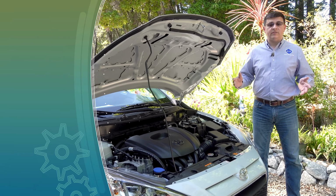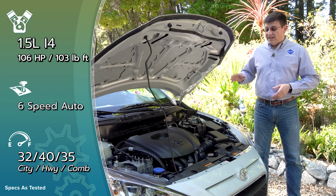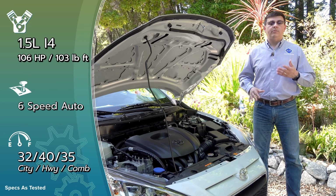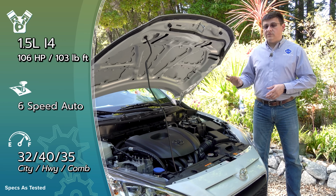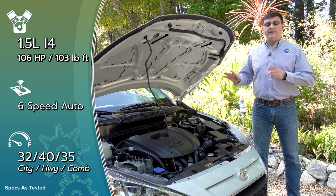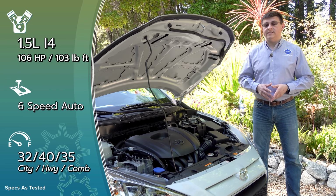As you'd expect out of an entry-level vehicle, we have one of the least powerful engines available in the United States for 2020. It's a 1.5-liter four-cylinder engine producing 106 horsepower and 103 pound-feet of torque. There's only one transmission on offer for the hatchback. It's the 6-speed automatic transmission only. You can get a manual transmission in the sedan.